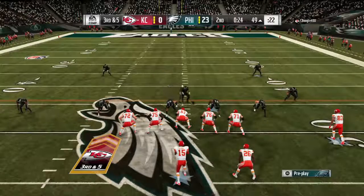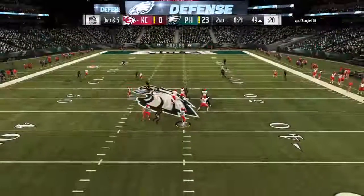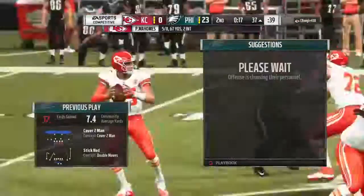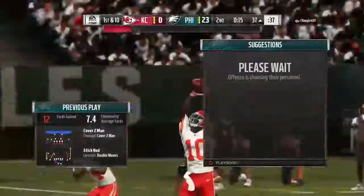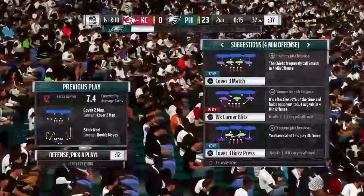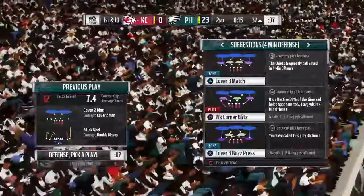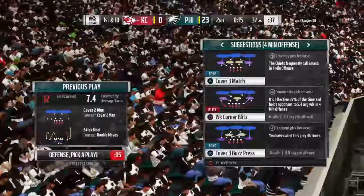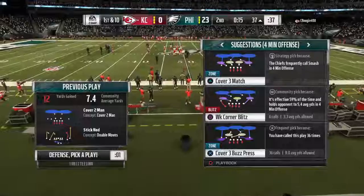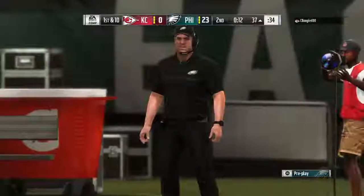There we go. Blue 45. Shotgun snap to Mahomes. He is going to find Hill here. And he is tackled inside the 40, not quite to the 35. 12 yards there as they keep this drive rolling. It's another first down. Line of scrimmage, the 37 on 1st and 10.